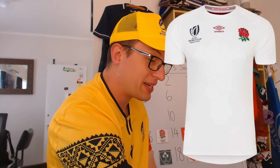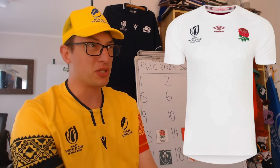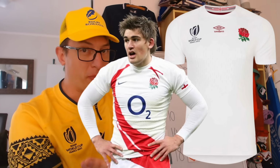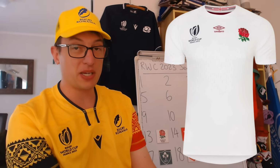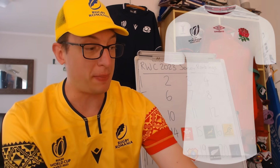It's kind of hard. What do you do with a white jersey? England have had some notable ones, like 2007's jersey. That one's again not particularly notable. So I don't think that'll be one that really stands out in the memory, but it looks pretty sharp.